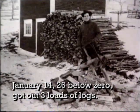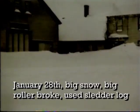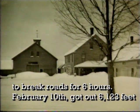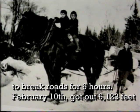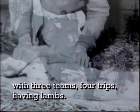January 14th, 26 below zero, got out 3 loads of logs. January 20th, broke road to the old meadow. January 28th, big snow, big roller broke, used sled-a-log to break roads for 6 hours. February 10th, got out 6,123 feet with 3 teams, 4 trips, having lambs.